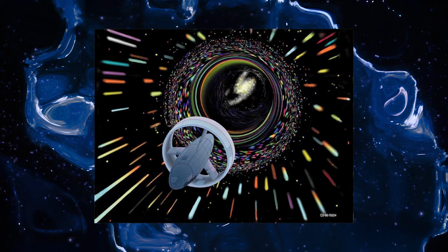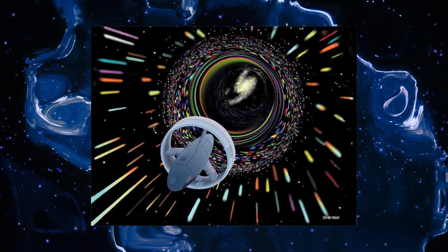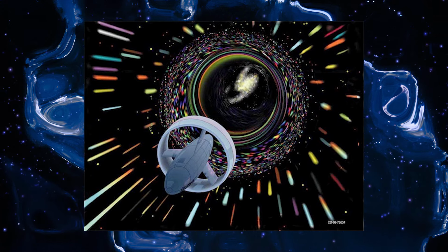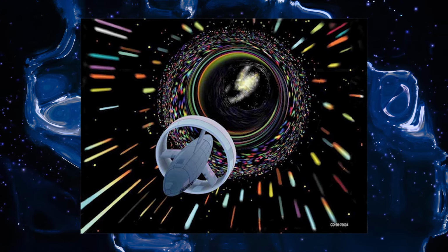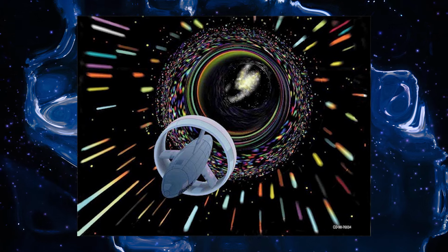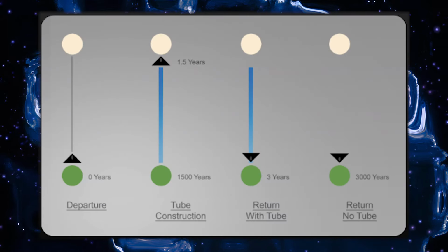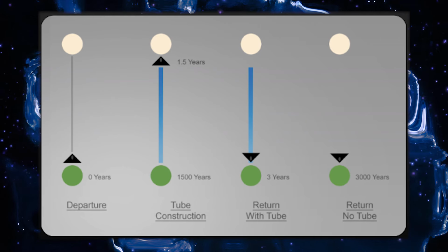In both cases, the distortion of space-time would provide a shortcut that would defy the rules of interstellar travel. The only difference is that the wormhole is a shortcut through space and the Krasnikov Tube is a shortcut through time. There is no instant travel with the Krasnikov Tube, you still need to travel a certain distance.